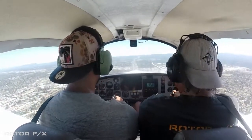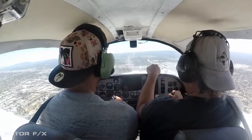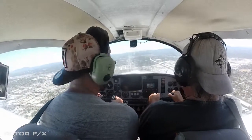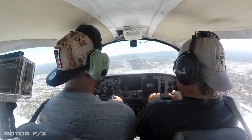Nose down. A little. Like that. Hold it down. Hold it down. The wind, the airflow is pushing us up. Go down? Yeah, like this. Oh, very good. Now you're doing well.